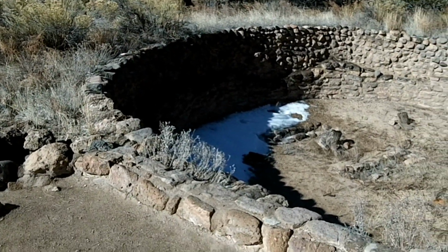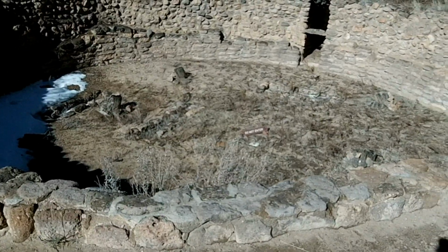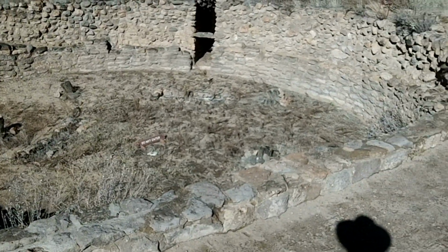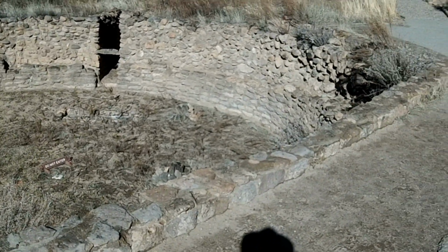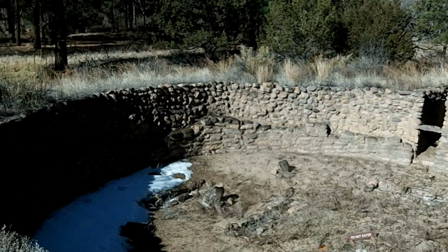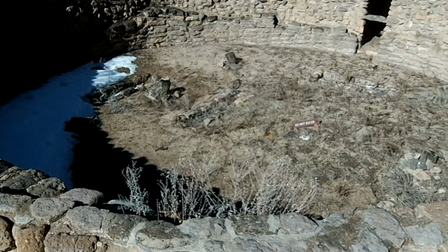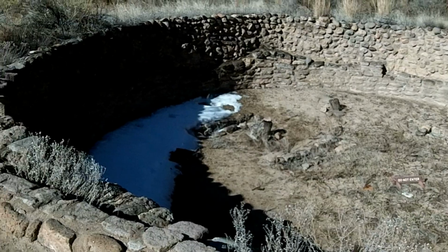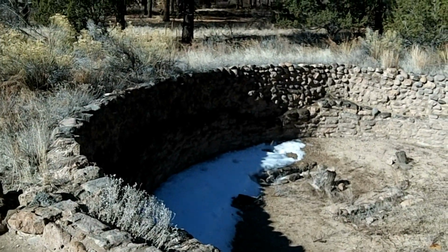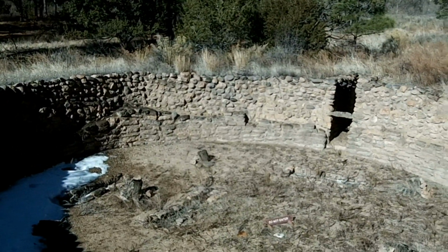So we came across this thing on the trail. It's the kiva. It's the center of the community. I would say it's about, I don't know, 50 feet across, maybe 10 feet deep. And it used to have a wooden roof on it, apparently. And they put a fire down in there. And it's for meetings and education, things like that. Ceremonies.